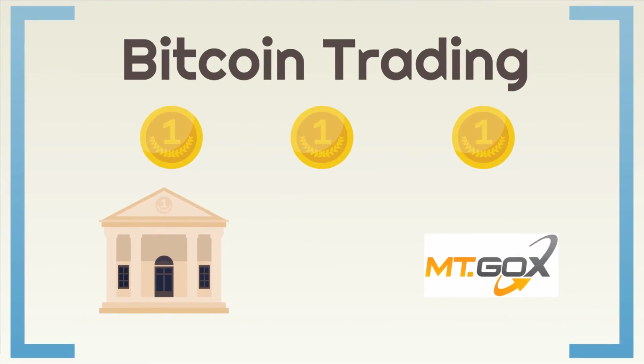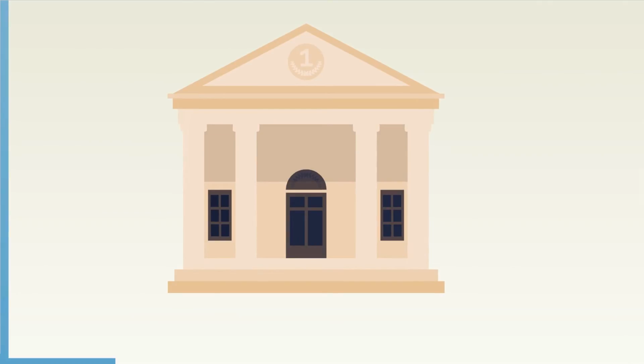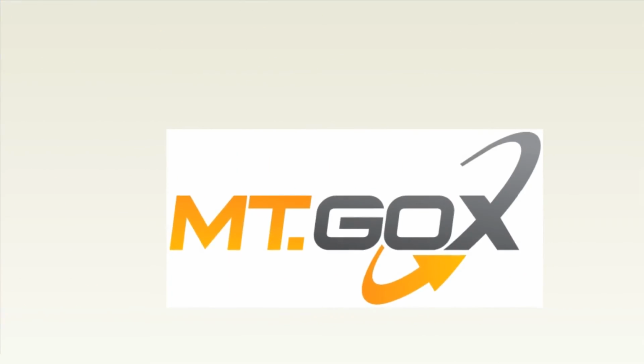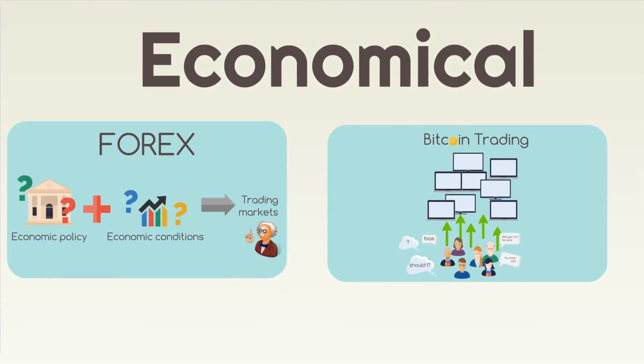In the case of Bitcoin trading, users are much less protected as platforms are not regulated, and history has already showed that big platforms have gone bankrupt. One of the best examples is Mt. Gox, a hack of about $450 million US. How about the economical environment?